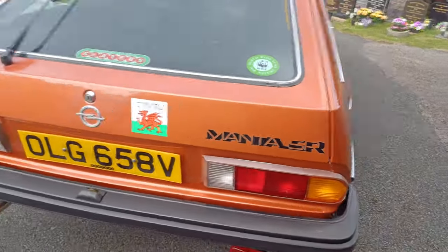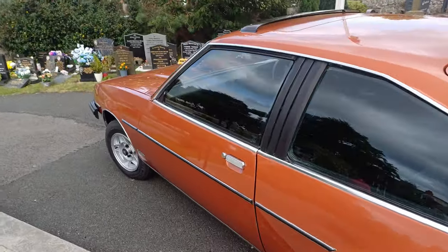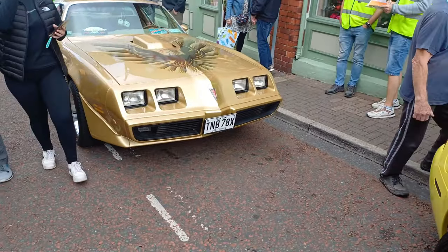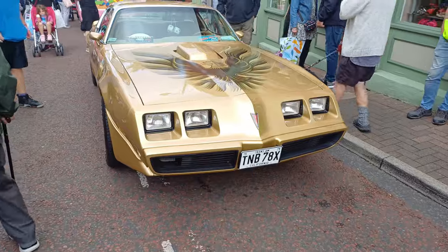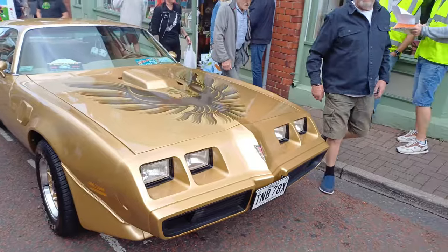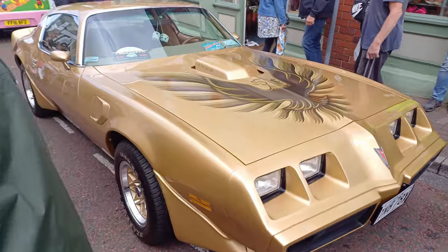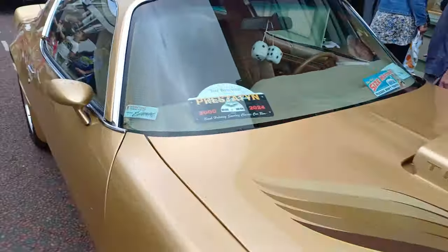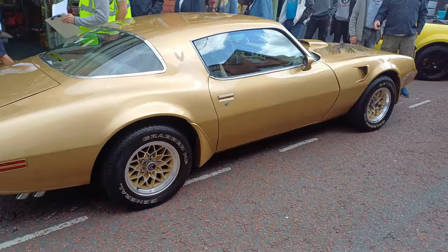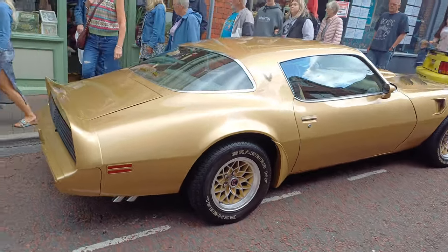Yes. So, Nana's maiden. Very nice. Yeah, we did see this one coming up earlier. A nice close look, nice Trans Am. Very nice, very cool.